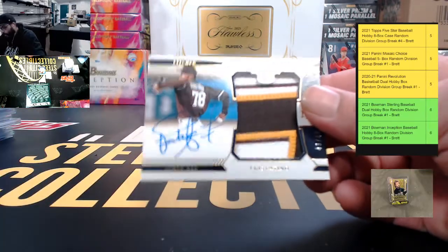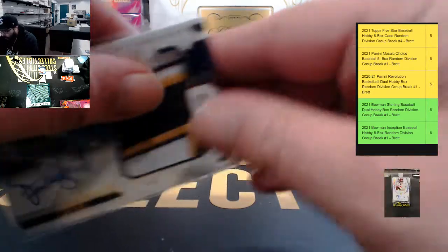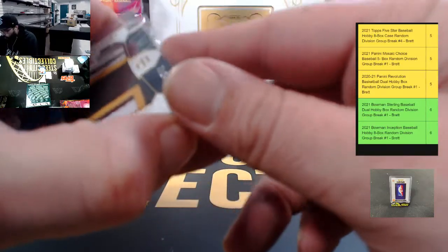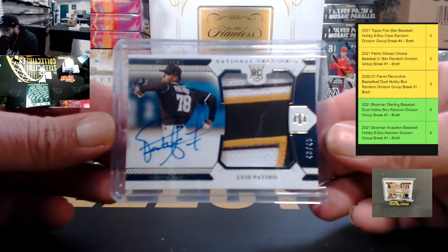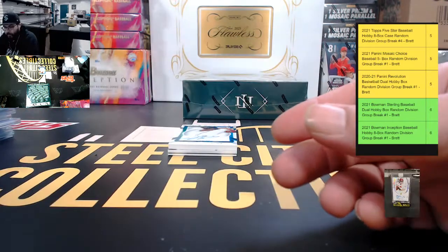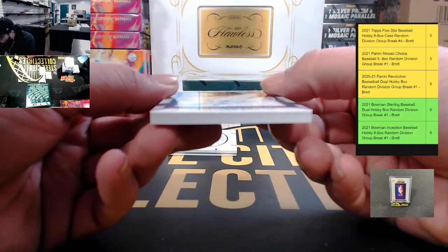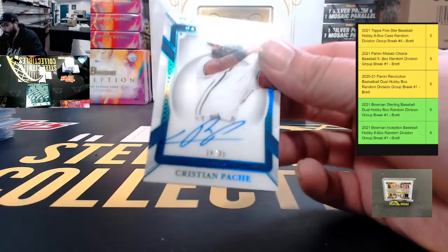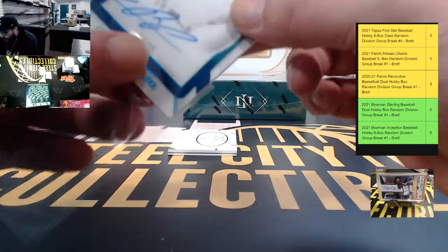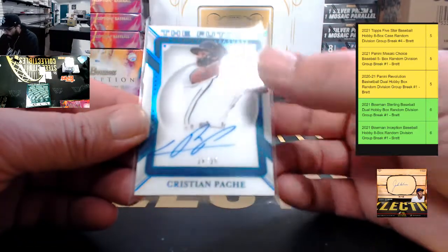43 of 49, three color patch auto. Luis Patino. Luis Patino out of 49. Three color patch auto. Big hit here. The future. 18 of 25, Christian Pache. That's a thick card. Christian Pache, 18 of 25, beautiful auto.